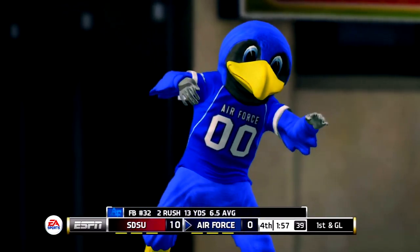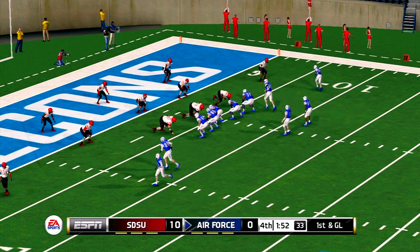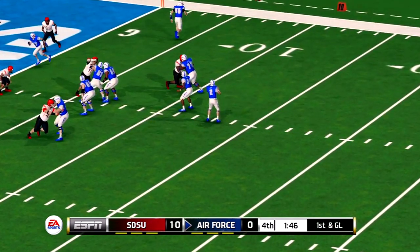And so the fullback gets a nice gain on the option there. They're using everyone. Well, the thing about the option is a defense, you have to account for everybody. Here, the offense gives it to the fullback, and he picks up the first down on a huge gain.